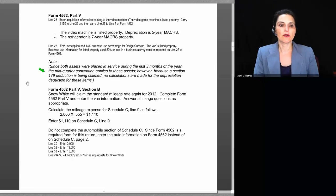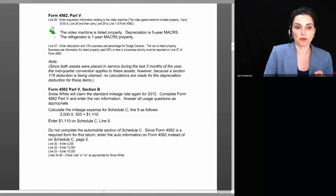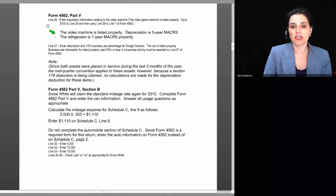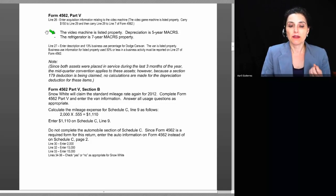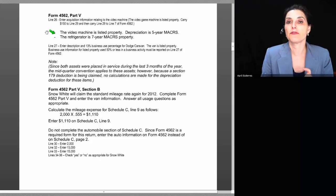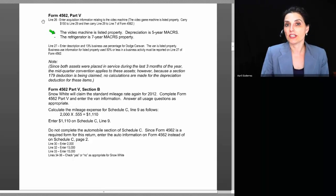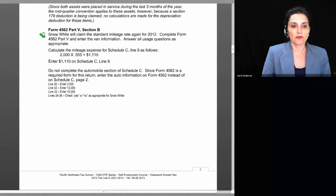So I did want to point out, though, that if you take a look at the two assets that were placed in service during the year, we have the video game machine and we have the refrigerator, and both those assets were placed in service in the final quarter of the year. And since they were placed in service in the final quarter of the year, the mid-quarter convention is going to apply to them. And on 4562 Part 5, Section B, we need to provide information about the automobile.